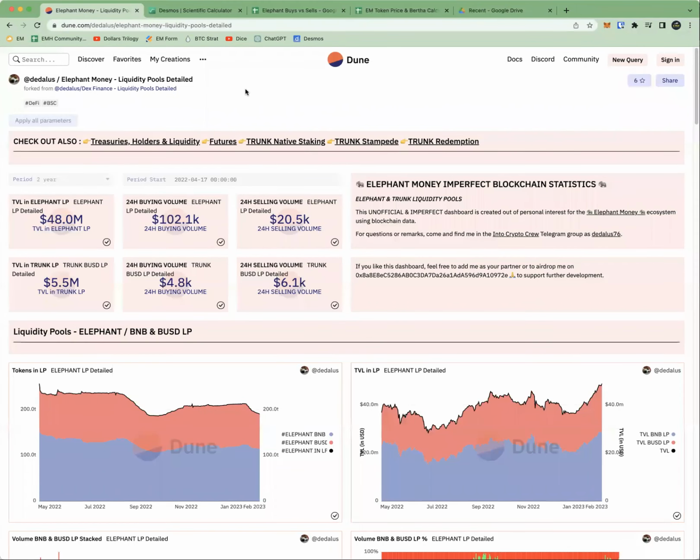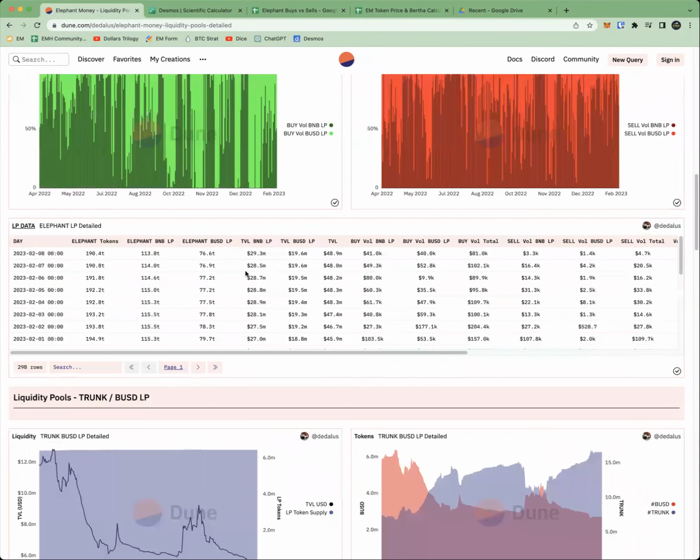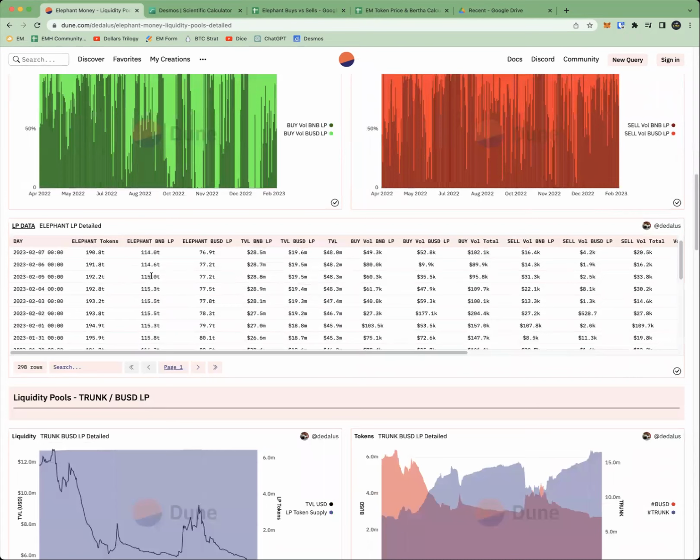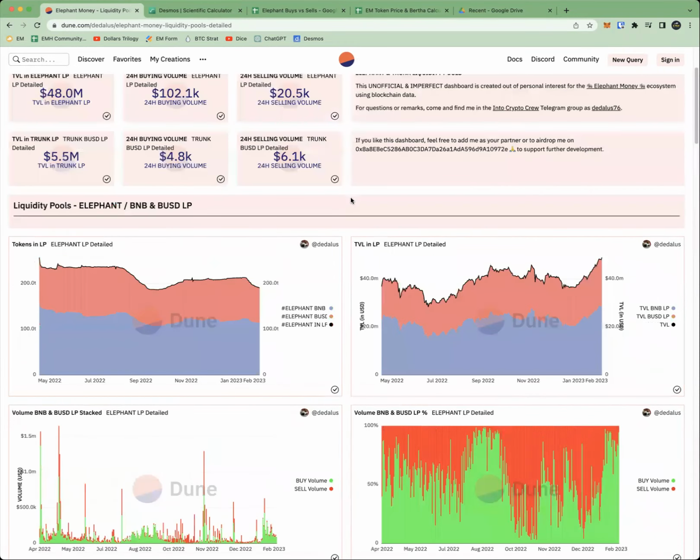All right, so guys, big shout out to Dallas. He creates these awesomely nerdy Dune dashboards where you can dig into any sort of detail you would like to know about the Elephant Money protocol. And what we're going to be doing today is taking a look at the liquidity pools detailed chart right here. One of the things we can do is find all of our daily volume. We're going to be able to see all those buys and sells and all those tokens that are entering and exiting the liquidity pools. All right, so we're going to be pulling that data to make some price predictions.